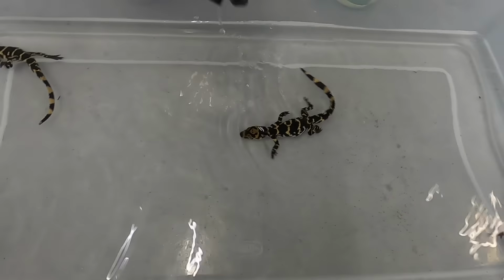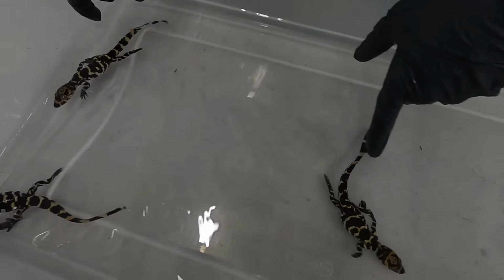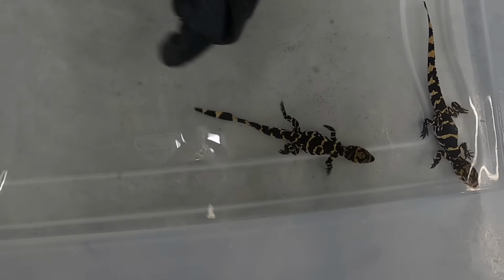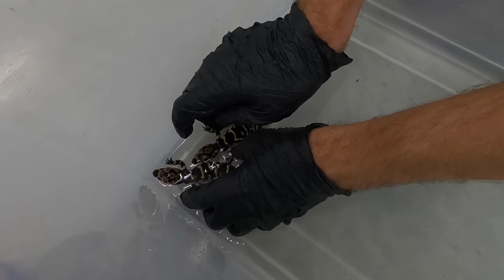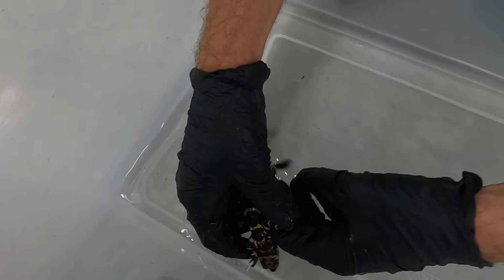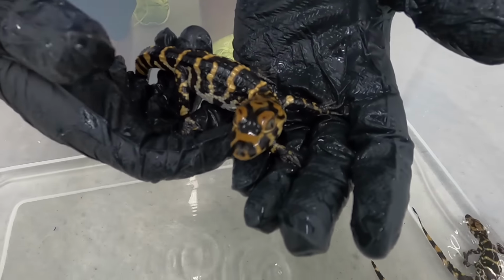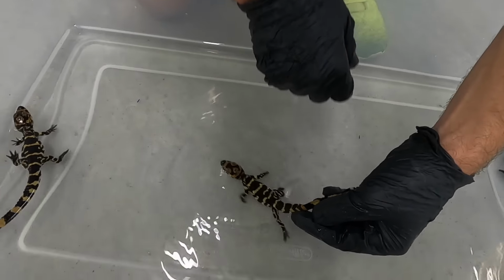I love their pattern. They're so vibrant, aren't they? Want to keep them up so we can just get closer shots? Yeah, you can see this one still has a little bit of yolk sac. See how full his belly is? Whereas this one is really slimming up, so this one's ready to eat. But yeah, they are so beautiful, aren't they? I love their head pattern. They're very active, too.